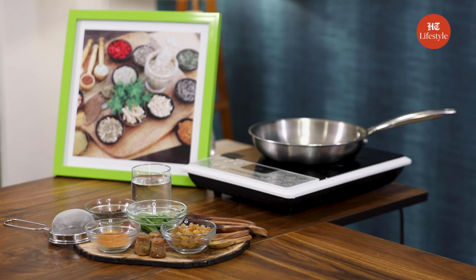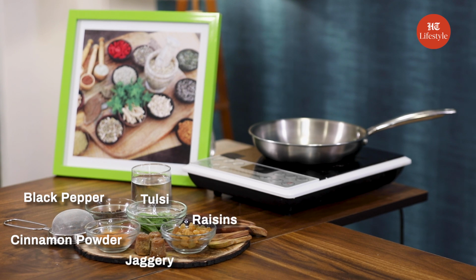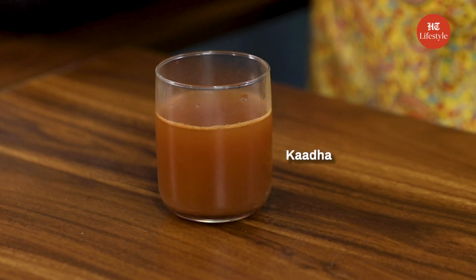For this, you will need the following ingredients: tulsi, cinnamon powder, black pepper, raisins and jaggery. Now this holy drink is called kadha. Different Indian households have different recipes for kadha, and today I am going to share with you all one of the immunity boosting kadha recipes. So let me show you how to make it.